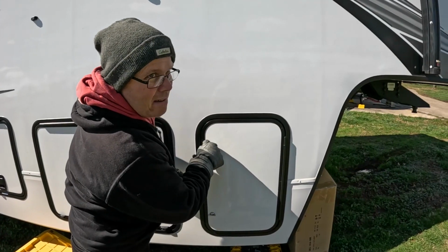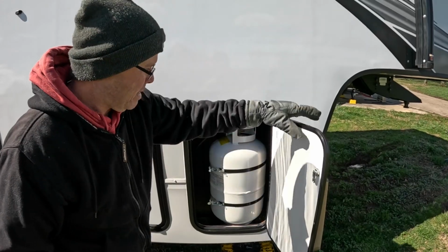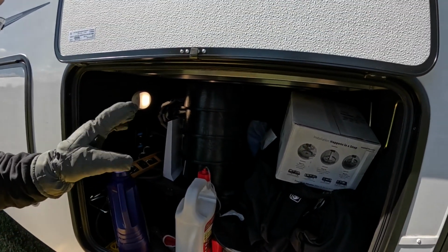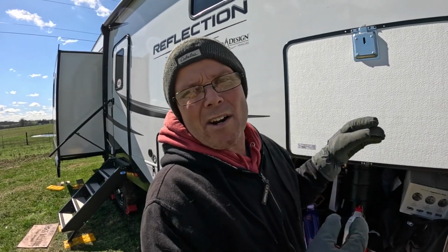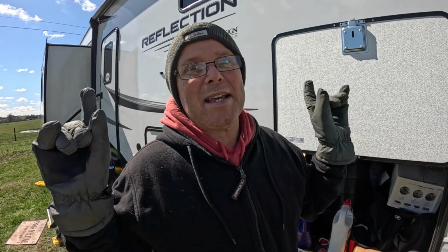And we have on each side 2 30-pound propane tanks, big pass-through storage. You probably can't tell with all of my junk that's in there, but there is a lot of storage in there. I've just had this camper for a week and I literally took everything out of the Transcend, chucked it all in there, and hightailed it here for the farm so I can start organizing it. But I really wanted to show you guys this camper.